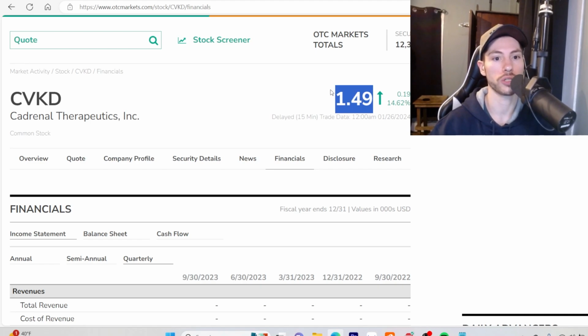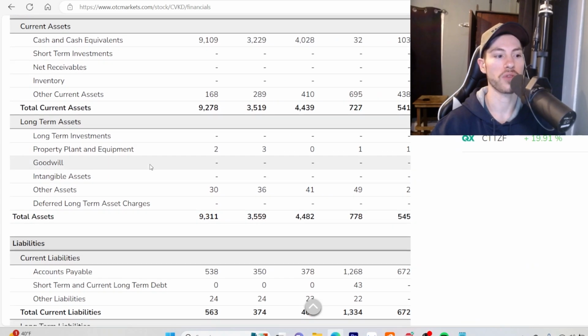And that right there alone should push the stock price up. And then they have a very big conference coming on February 1st, just in a few days, which is another very big catalyst that could push the stock price up even more. And looking at their balance sheet, they pretty much have no debt to worry about.